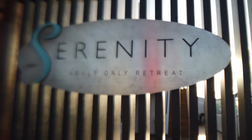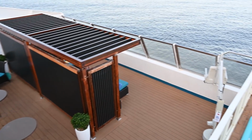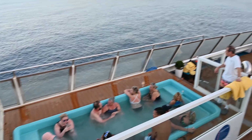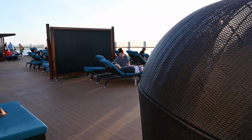After you drop the kids off, you can step right out onto the adults-only Serenity deck. The sea breeze, peace, quiet, and oh yeah, a bar. The Serenity has space on deck 12 and 14 forward and is a great place for the adults to relax.